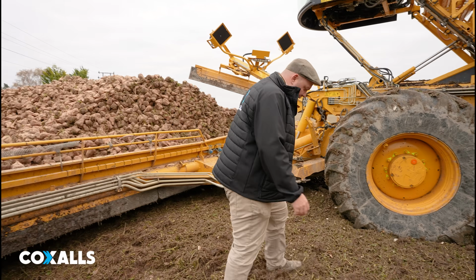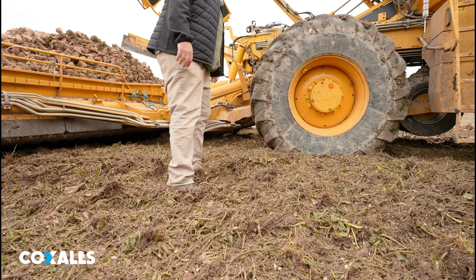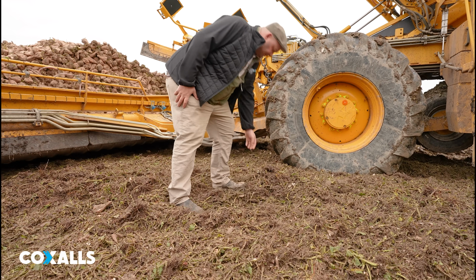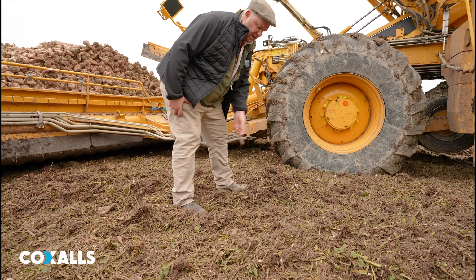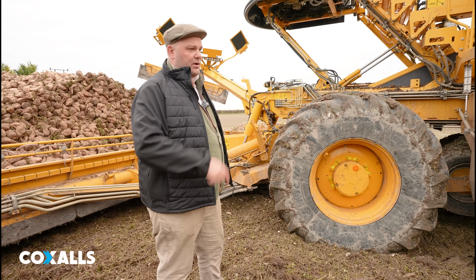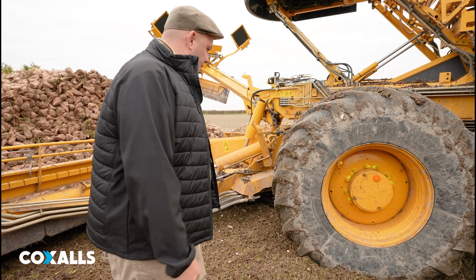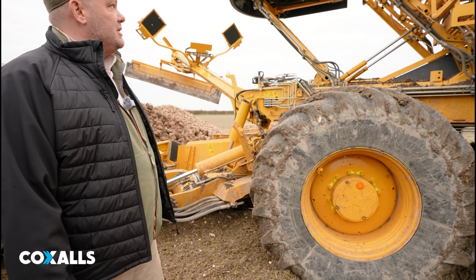And this is all the stuff, basically, that the MAUS is knocking off: any tops, dirt, you know, little bits of broken beet. So we get that folded back under, and that'll decay and rot down underground over the next year. So, no, she's an impressive machine.